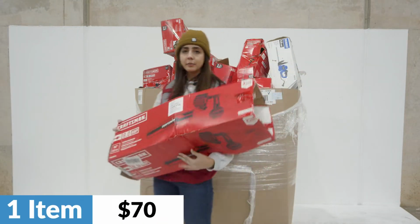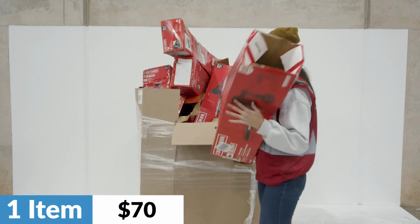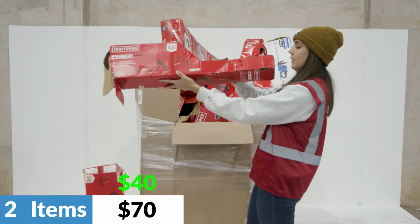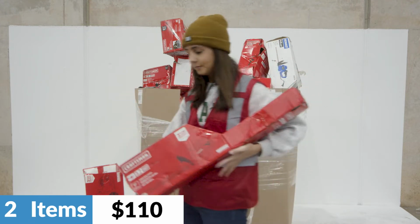Here we have a Craftsman chainsaw. Retail value is $70. And as you can see, we have a couple more back here that I'm going to start unboxing right now. Here we have a Craftsman trimmer, again in its complete boxing.